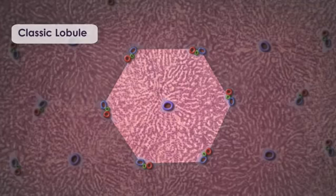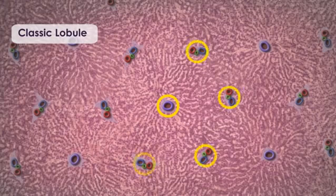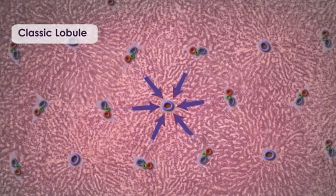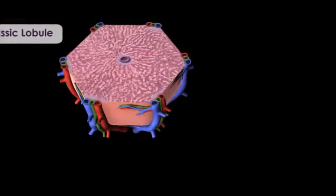To identify a lobule in a histological slide, first find a central vein. Next, locate the portal triads surrounding that vein, usually about 6 at the corners of the hexagonal prism. An imaginary line connecting the triads represents the outside border of the lobule. In the classic liver lobule, blood flows from the portal triads toward the central vein. Bile flows in the opposite direction, from the central position toward the portal triads at the lobule periphery. Remember, the classic liver lobule model emphasizes the anatomical structure of the lobule.